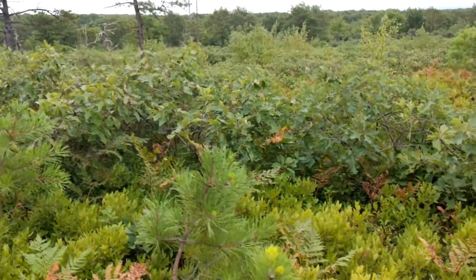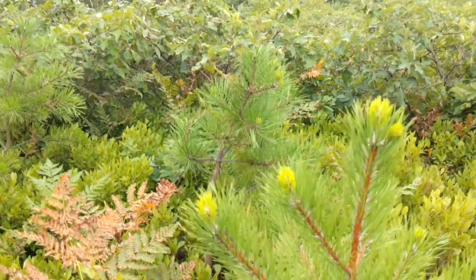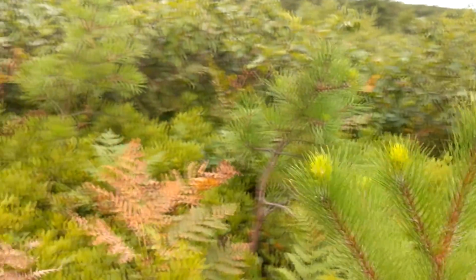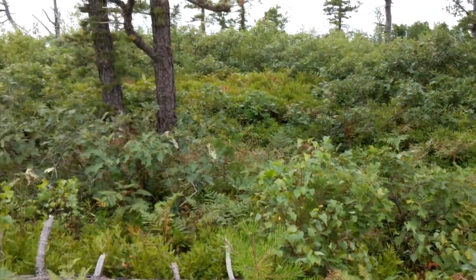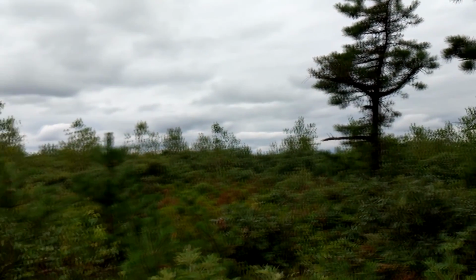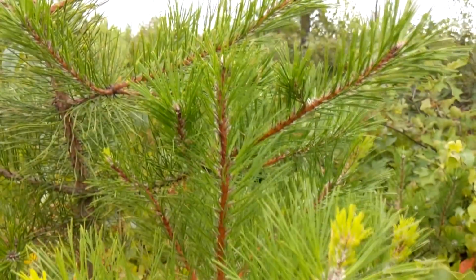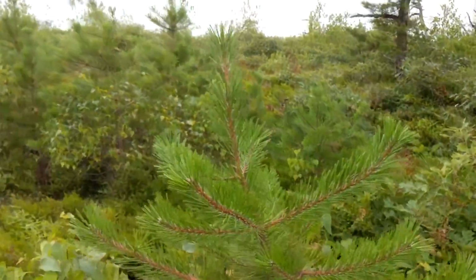So it is what, August 18th or 19th. And we had all that rain, and we're up on top of the mountain here. But these little pines have got new growth. A lot of new growth. They've all got new growth. Which makes me think that these trees have adapted to such dry conditions, since they're up on top of the mountain, to just grow whenever. Doesn't have to be spring. Doesn't have to be the right time of year. It just has to be the right conditions. So that's brand new growth, which is pretty cool.